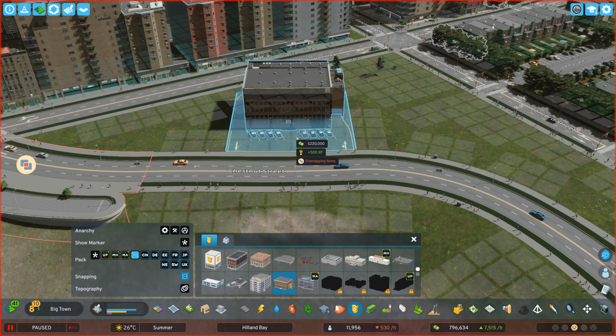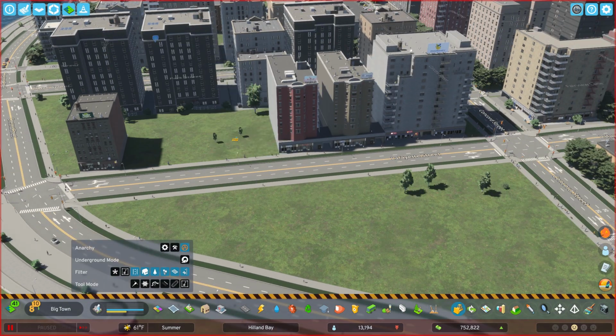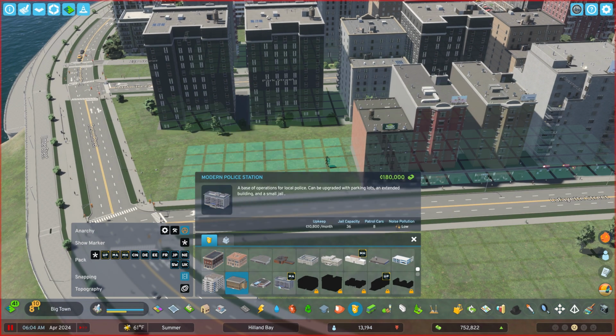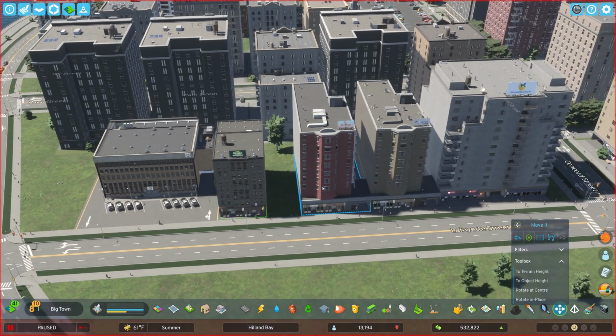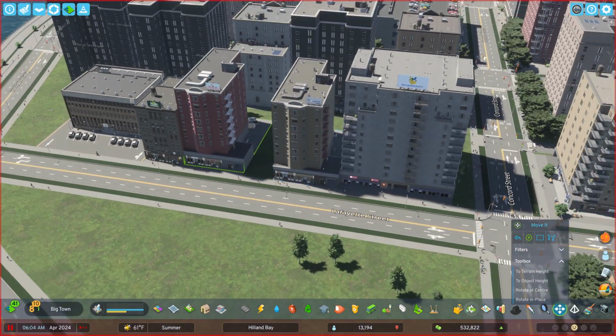Alright, so let's go ahead and jump into the time-lapse build. Obviously, it's not as simple as just plopping down a police station. That's the easy part. First, I needed to make room for it. I cleared out a few existing buildings in the area, ones I was never really happy with, and opened up space for our new city police station.